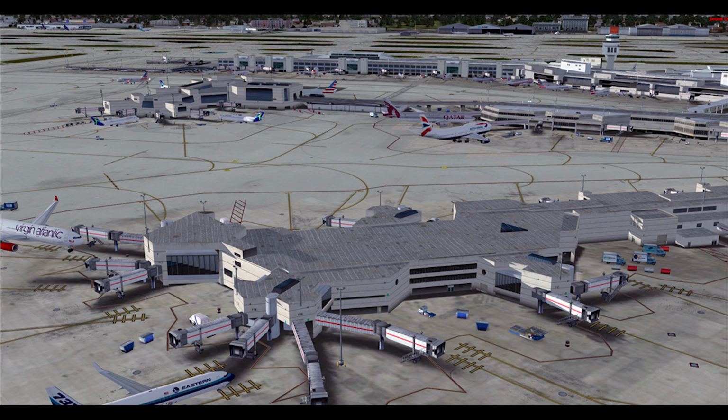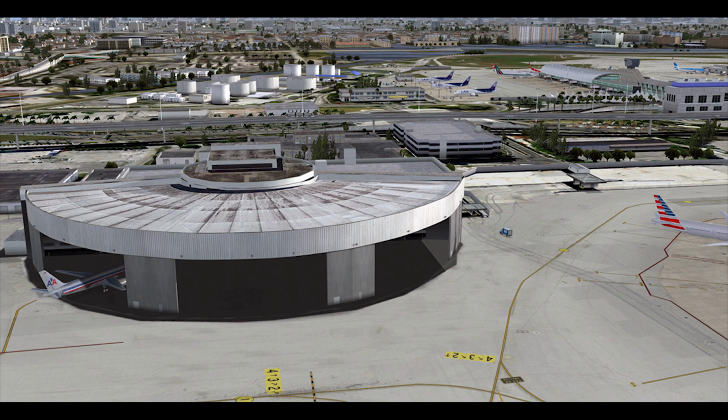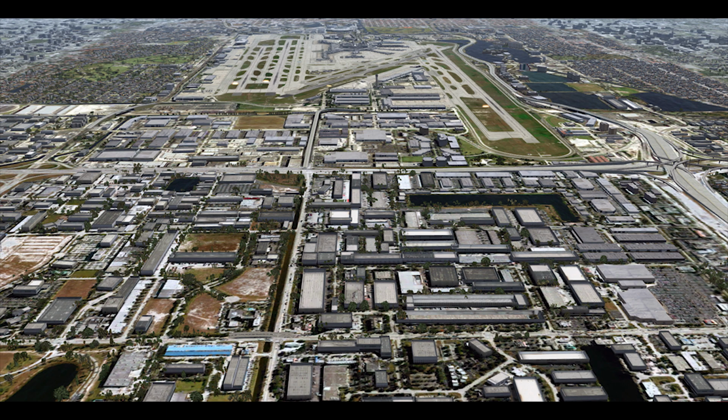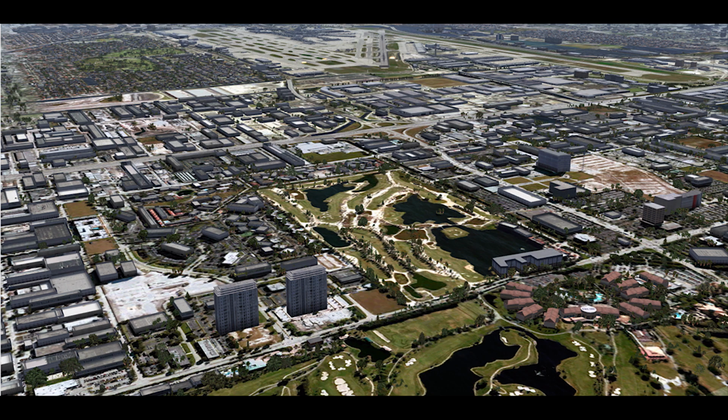Now, the only other Latin VFR scenery I've got is KSNA or John Wayne. Curious to see Miami. In fact, I'm thinking of planning a flight out of there, so I'll let you know in more detail once I get my hands on it. Supports FSX, Prepar3D version 2 and Prepar3D version 3, and the price was €24, and more information at latinvfr.org, link in the show notes below.